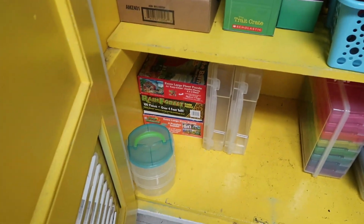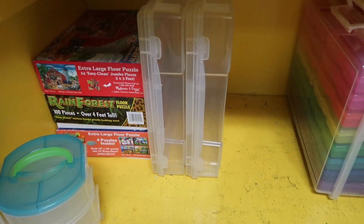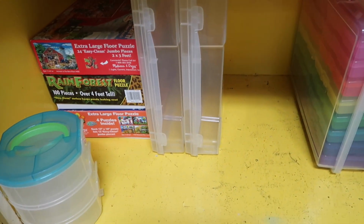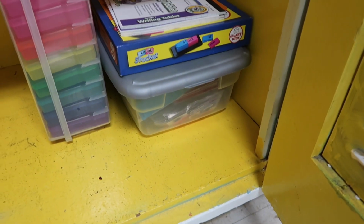And then I have some floor puzzles. I have 2 of those 12 by 12 boxes. I don't know what I'm gonna use them for yet. And I've got a few more at home. And then there is some games. I know there's some Bob books down there in that box, and various items. I don't think there's anything else in here. I think this one's kind of, oh, more chairs. There's more chairs in here.